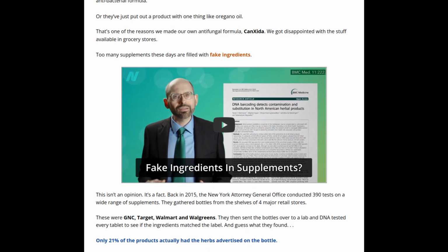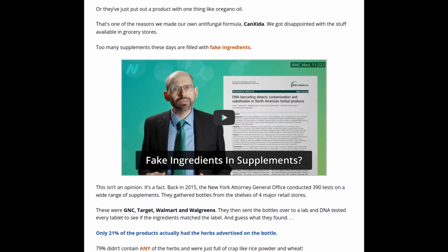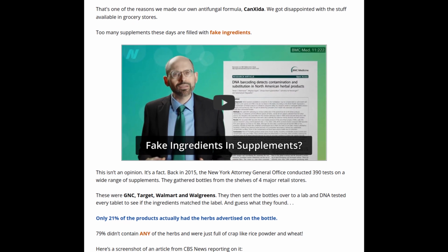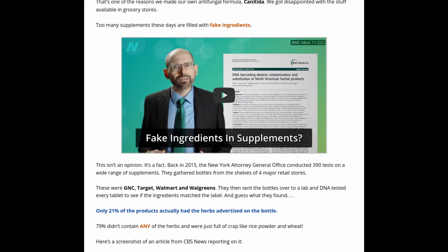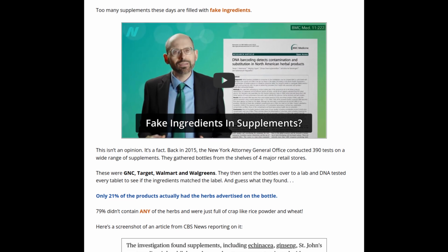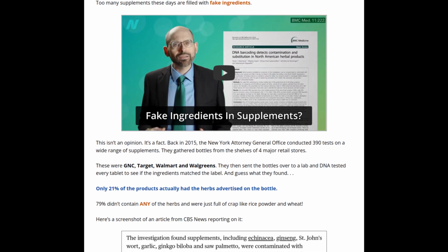Now, likely whatever supplements you were taking before were not sustained release. They weren't put together by someone with decades of experience treating your specific health problem. They were likely put together by a company that's got 1,000 other products, and they pay lip service to making an antibacterial formula. Or they've just put out a product with one thing, like oregano oil.